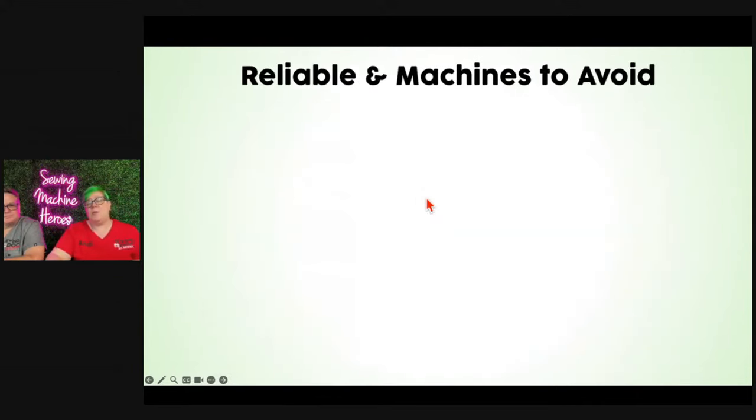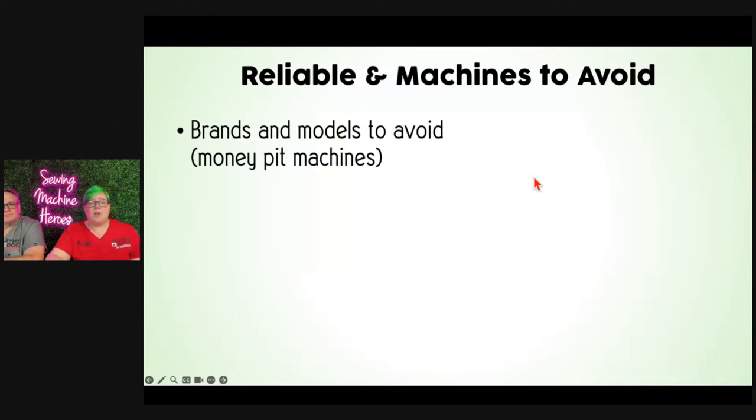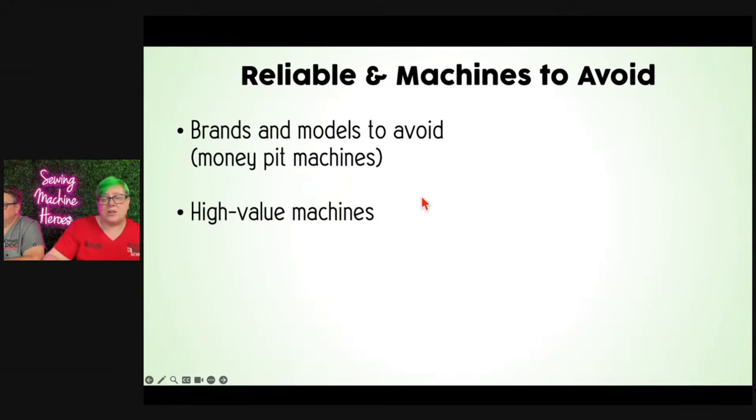Then we go through reliable machines and machines to avoid. So we're going to talk about the brands and models that are absolute pitfalls. This is just a non-emotional section of this program. It's really important to note, because just because I tell you that most Touch & Sews are not worth the investment doesn't mean that I'm shaming you for loving them or having them. It just means when you're going out and you're spending money on taking in machines, it may not be the wisest purchase. So it's a very non-emotional section of this program.